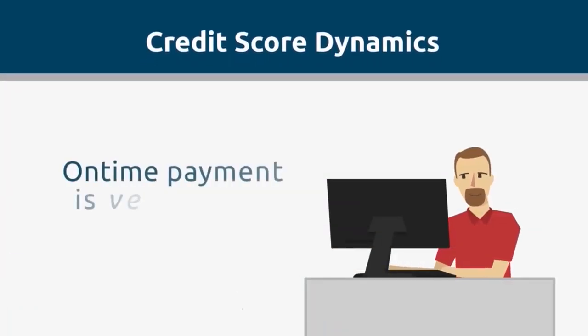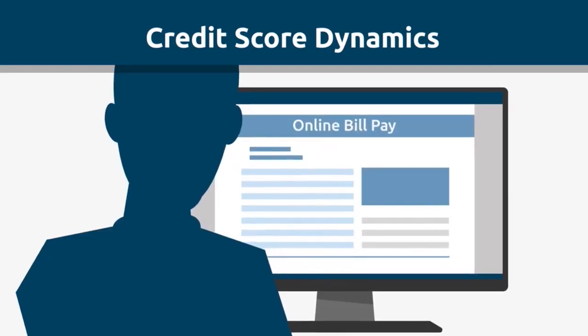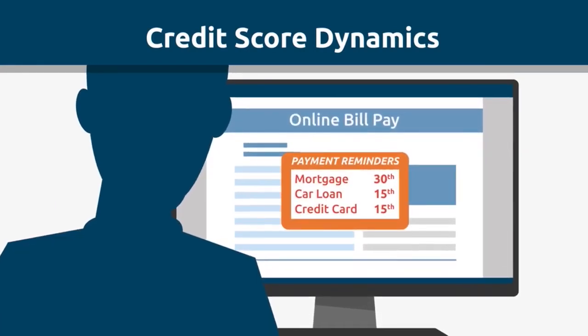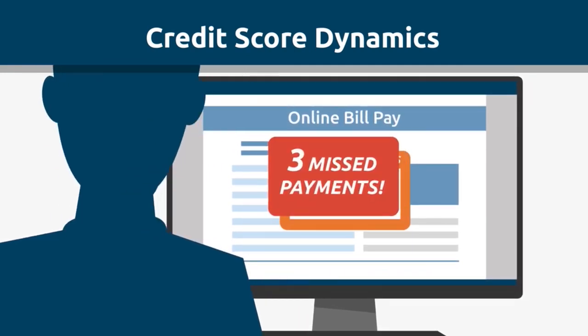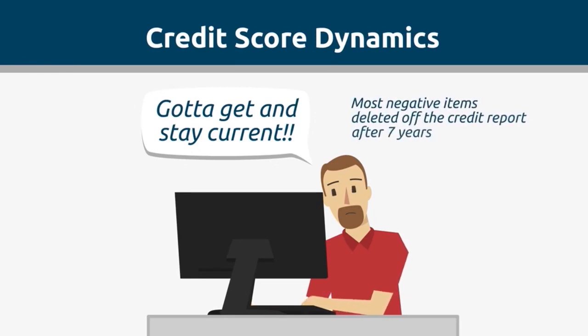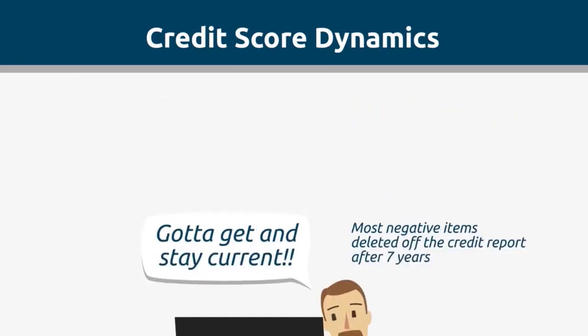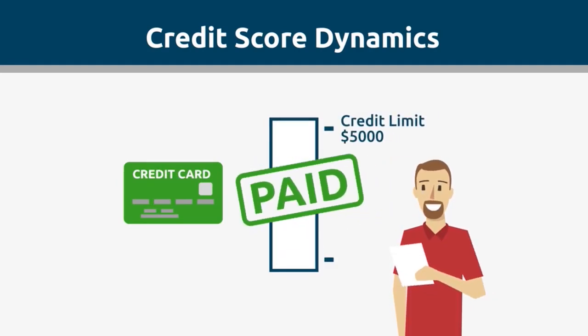Paying bills on time has the greatest impact on a FICO score. If necessary, set up automatic alerts as payment reminders. Missed payments, especially recently missed payments, can substantially impact a FICO score, so it's important to get and stay current. Keep credit card balances well below credit limits. Pay off debt, don't just move it around.